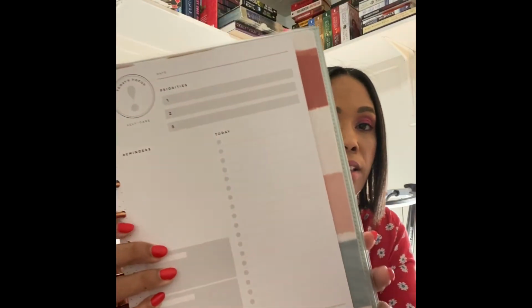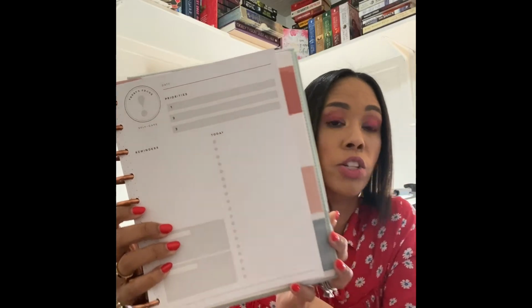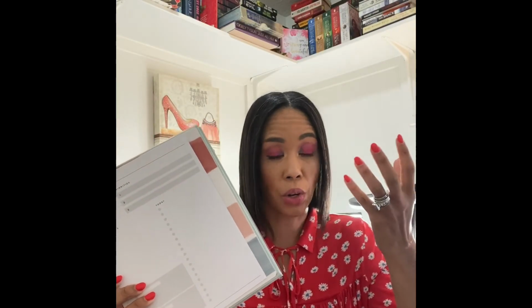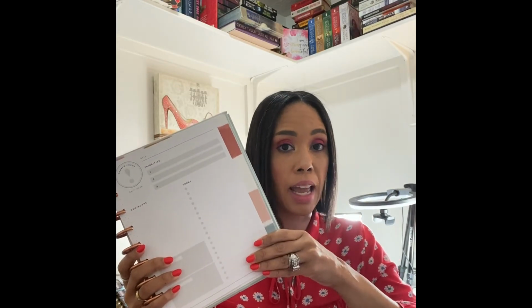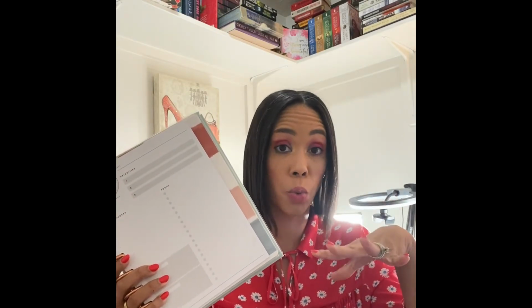A daily is just pages that are associated with that particular day versus a week's worth of planning material. So you can go in and just plan out your entire day, things like that. This is another option. Again, this is fairly new to the Happy Planner, and this is an option that I love. This is what I have opted for in the 2022 year.